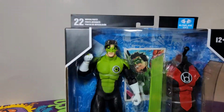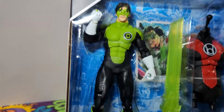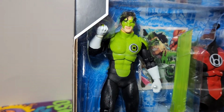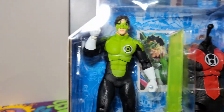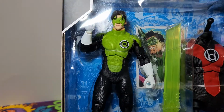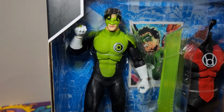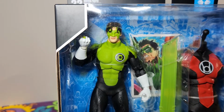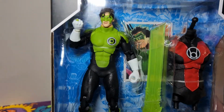Let's bring this closer. The green that is on him is a very lime green. It's almost kind of yellowish. His sculpt looks pretty good. I don't have any complaints about the suit or the head sculpt. It's just the color of the green that's kind of hideous.